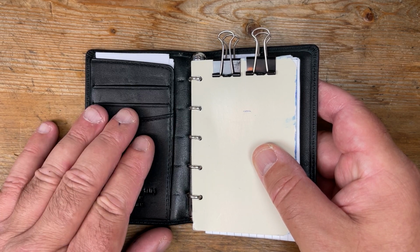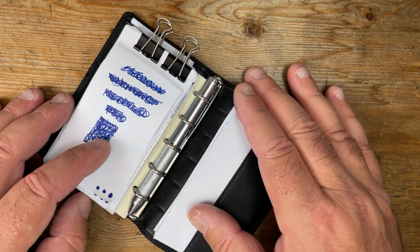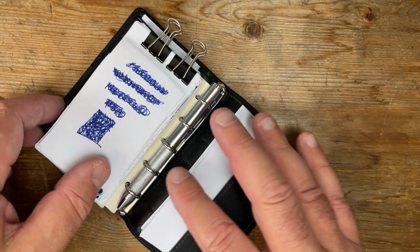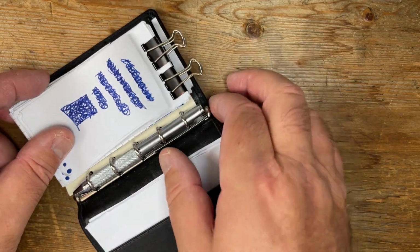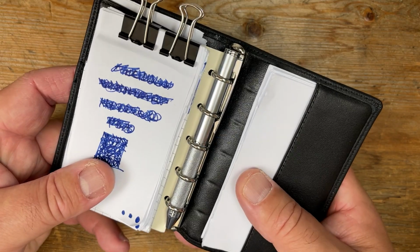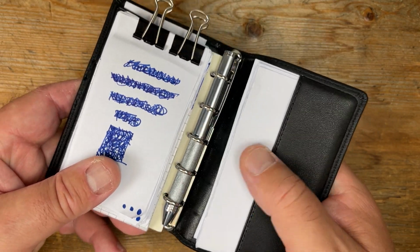So doing it this way means that for most of the time there's no real indication that this is a wallet, and so you are more secure if you are getting this EDC notebook out of your jeans pocket maybe 10, 20, 30, 40, 50 times a day.